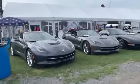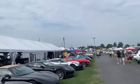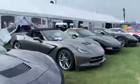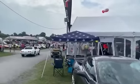The rev of the engine always turns heads. Nice mix of Corvettes down this particular row. This is II row, in case you're wondering. Pretty cool to see them all in one place like this.